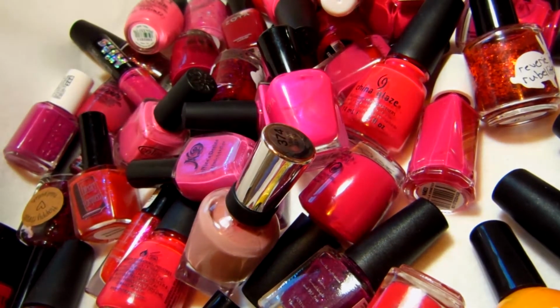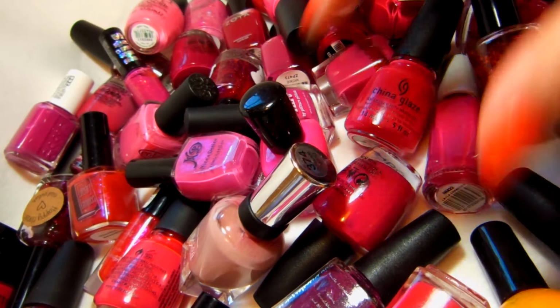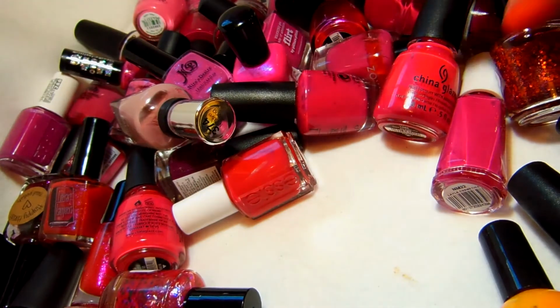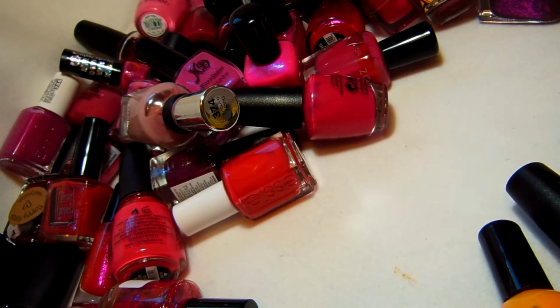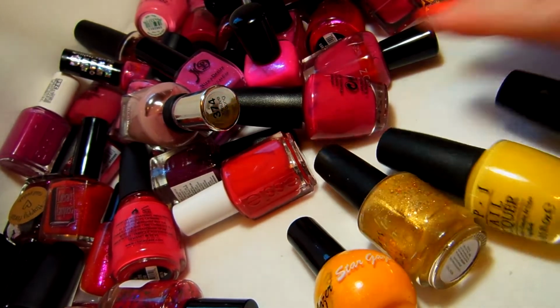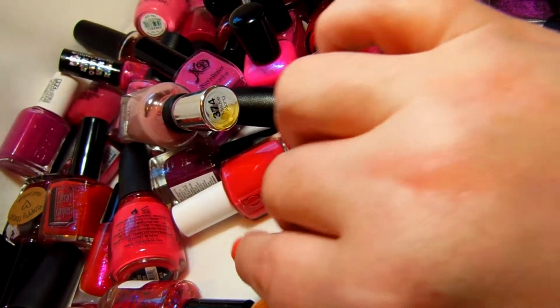Then somebody, Elizabeth Stern, got me into oranges, and then suddenly there was no more room for the yellows and the oranges to live together. Many hearts were broken. 'Tis sad, but 'tis true. So I own very, very, very few yellow polishes.